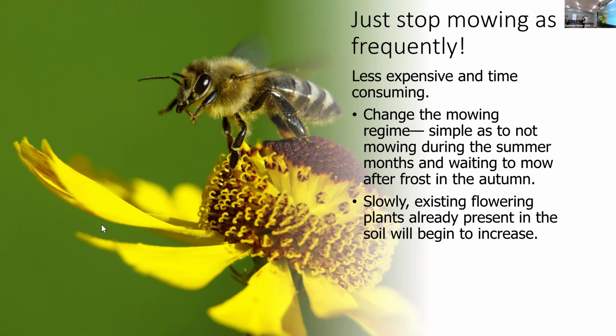If there's already the beginning of a decent pollinator habitat in the system, another option is to just change your mowing regime. And that could be as simple as to mow it during the summer, but then leave it during the fall, and wait until there's been a frost or two in the autumn. Over time, the existing flowering plants that are already present in the soil will begin to increase.